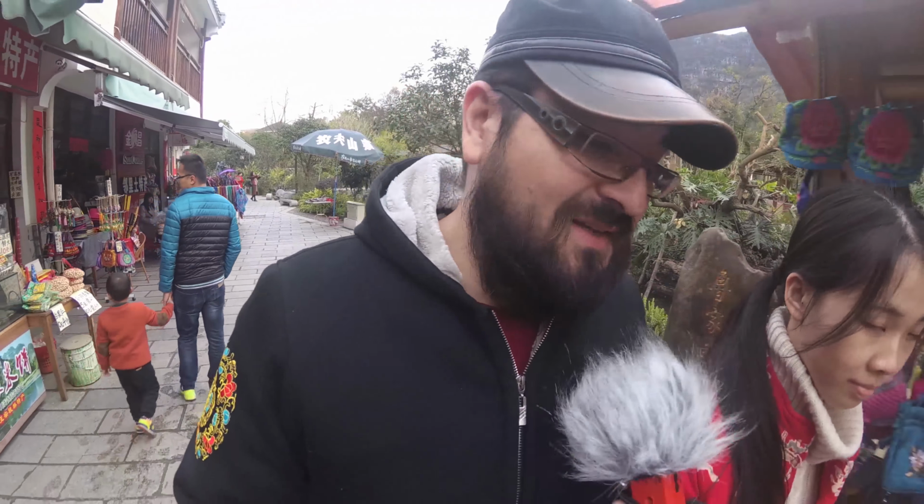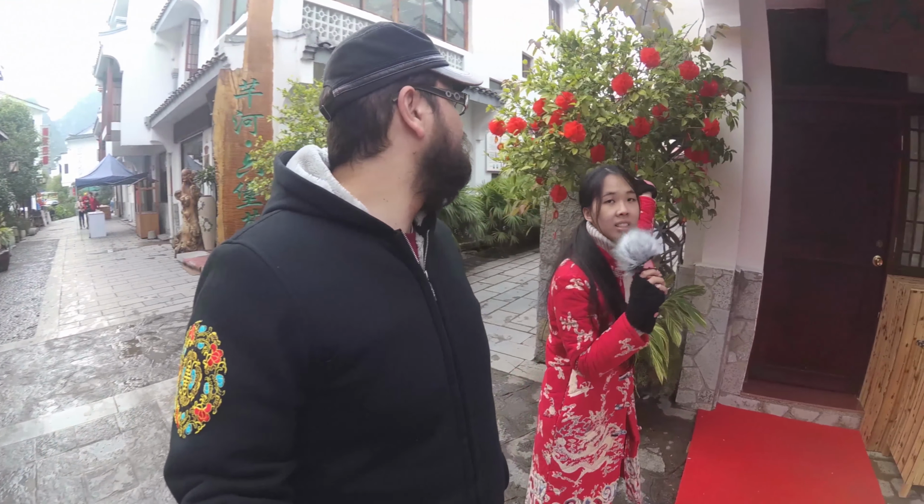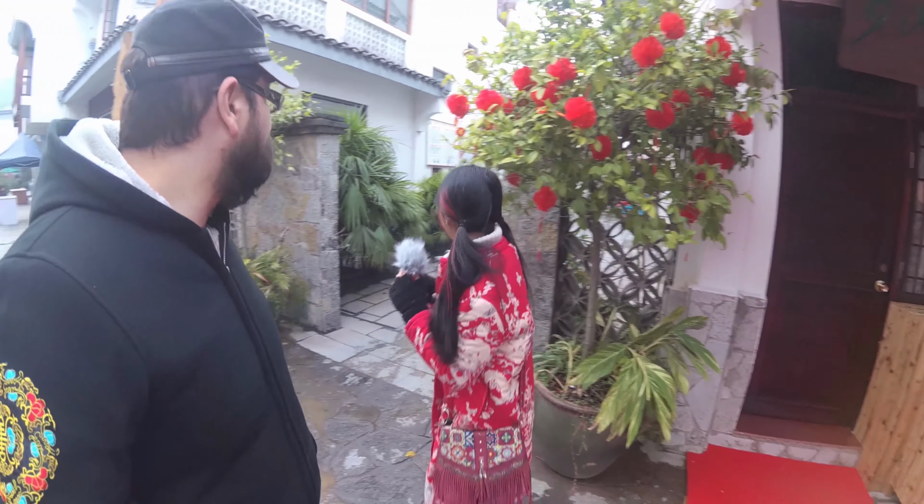China has a history that's one of the most ancient on the planet, so you cannot compare it with the foundation of this touristic village, which is from some centuries ago. Still, I think it's really nice because it tries as much as possible to recreate the ambience, the atmosphere, as you can see in this little lantern decoration with the trees and this kind of little alleys.